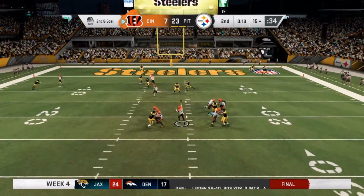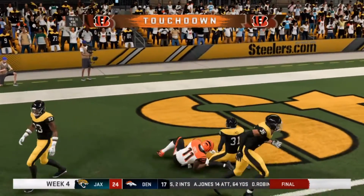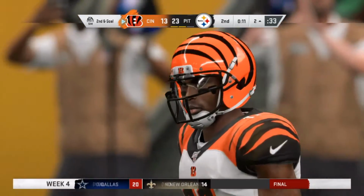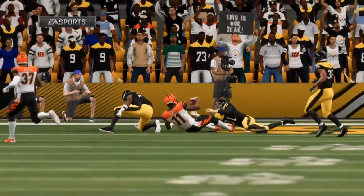Allen. And he's got it. Touchdown, Bengals. Julio Jones. As the first half is winding down, as his guys are able to pull a bit closer. Well, this could be a big turnaround. They get the touchdown here in the final moments of the second quarter.